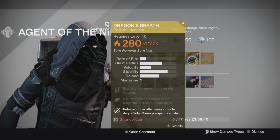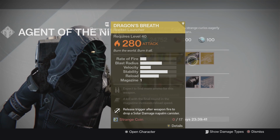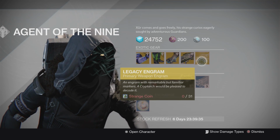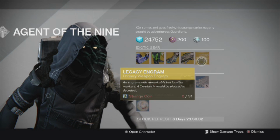Moving on to engrams, there's only one this week, and it's a Legacy Year 1 engram. Again, this is far along in Year 2. Don't waste your time. Start saving your strange coins as soon as possible. You'll want at least 200 or so going into Rise of Iron. You never know what crazy good exotics will be coming up, and if Xur's selling engrams day 1 or something new, you want to be able to get all of it. So start saving, guys.